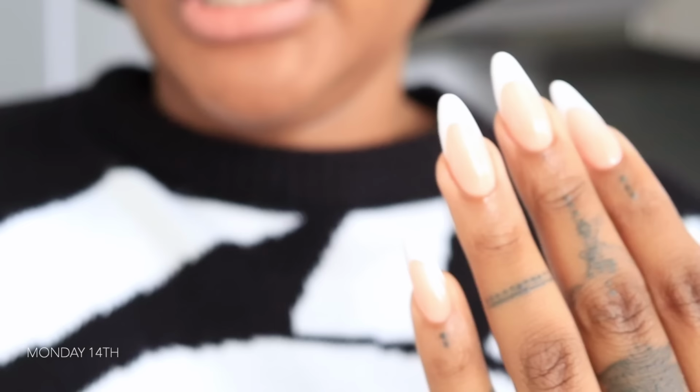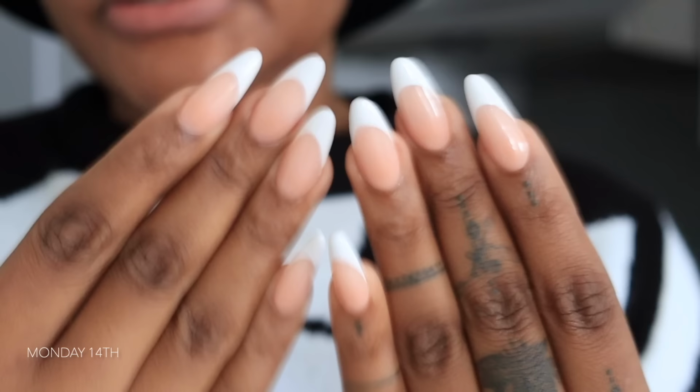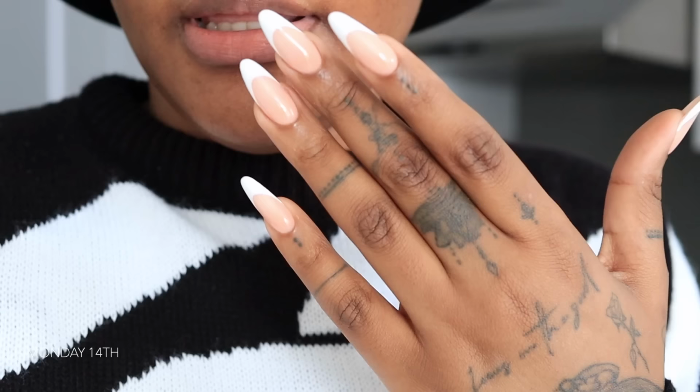Got my nails done. Obviously, I did the bare minimum. Always the same, doesn't change. Absolutely love the shape. Sorry, I'm back to being on the shape. But Nana will forgive me.